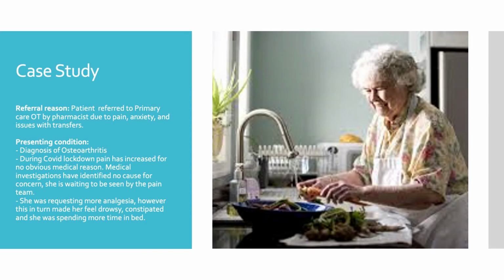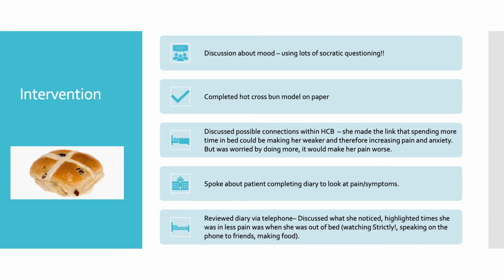So I just wanted to give a little case study, which is one of the participants from primary care who participated in the training, which I think demonstrates quite nicely how some of us have used the approach. This patient was referred to our primary care OT by a pharmacist due to pain, anxiety and issues with transfers. Her presenting condition was a diagnosis of osteoarthritis, and during the COVID lockdown, her pain had increased for no obvious medical reason, and medical investigations had identified no cause for concern as she was waiting to be seen by the pain team. She was requesting more analgesia, however, this in turn made her feel drowsy, constipated, and she was spending more time in bed.